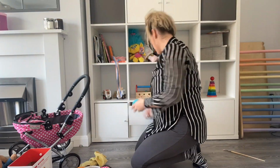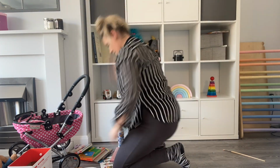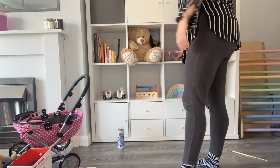These are just a few of her books. Most of them are upstairs, but obviously we keep some of them down here so that she's got stuff to read while she's down here. The dog hair even manages to get up there. We've got some random cuddly toys. Some of these can go back upstairs. I'm not even sure how they managed to get down here.